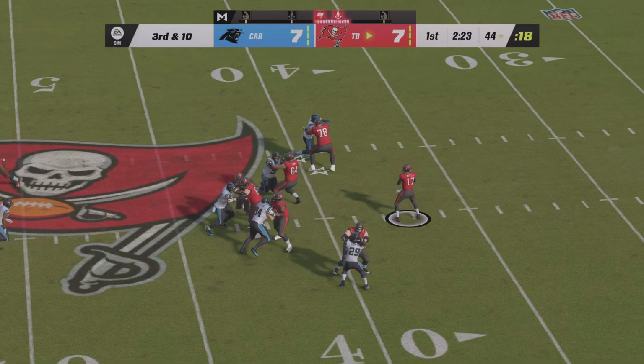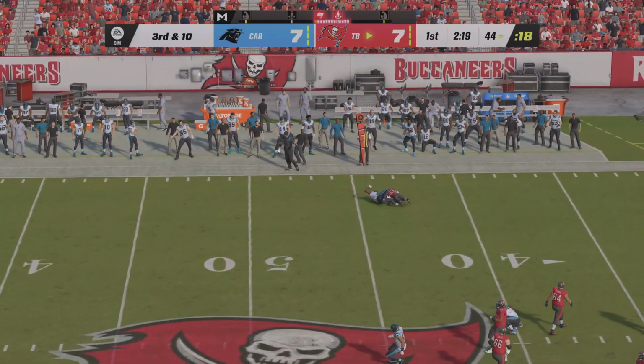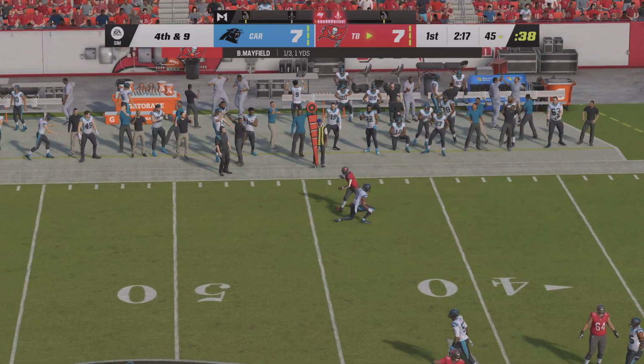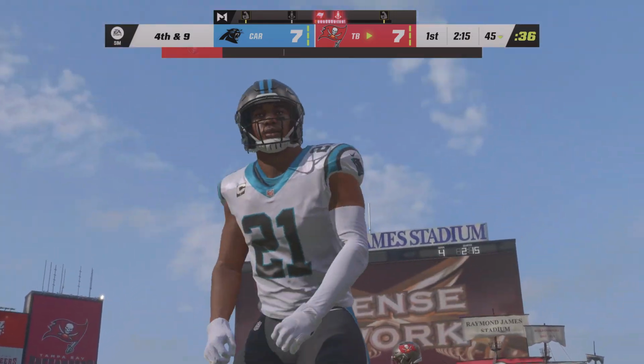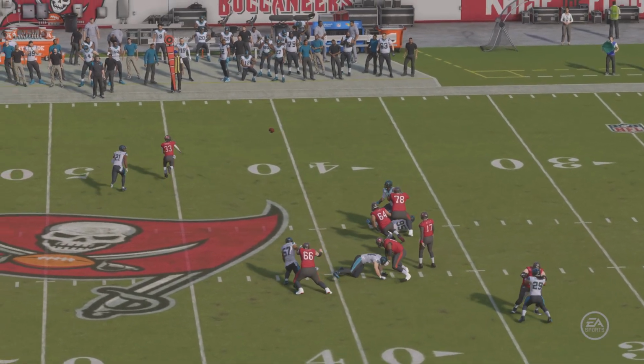From the shotgun, it's Mayfield. He'll swing that out to Edmonds. And he can only manage to get this to the 45-yard line, well short of the first. They'll get only a yard out of that, and it'll bring up 4th down.